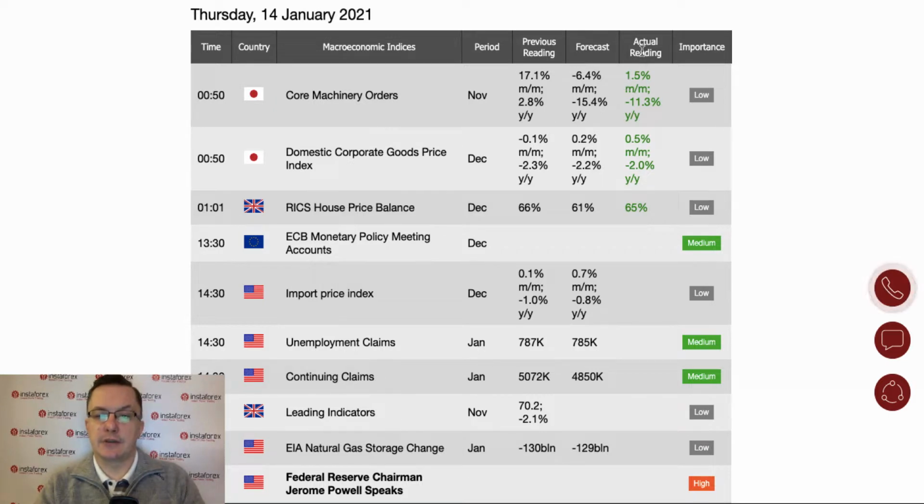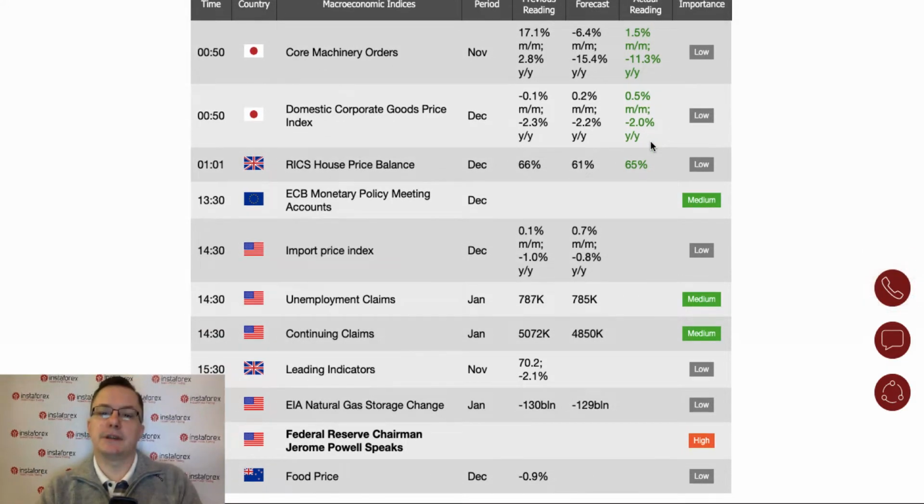as it gets, because actual reading was 1.5%, which was better than the forecast of minus 6.4%, but the previous reading was 17%. So 17% and then 1.5%, it doesn't actually add up, right? The domestic corporate goods price index is kind of increasing, because the actual reading was 0.5, forecast was 0.2. Previous reading was minus 0.1, so this increase is kind of significant, and that might suggest there is some kind of inflationary pressure starting to build up in Japan. So we will take a look at the Japanese yen for sure.